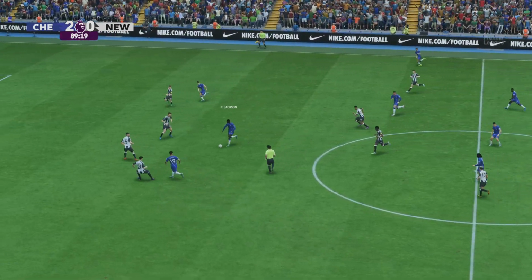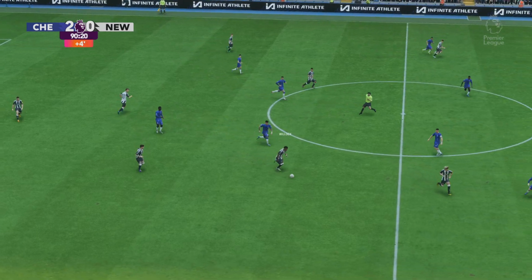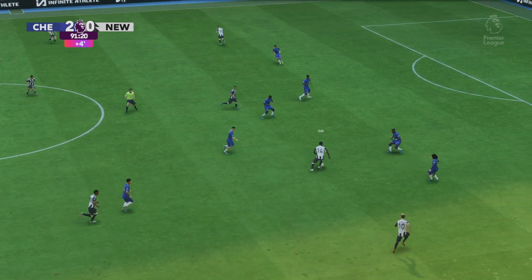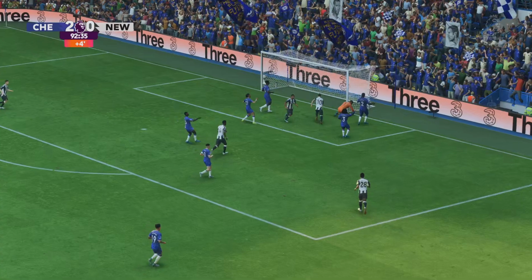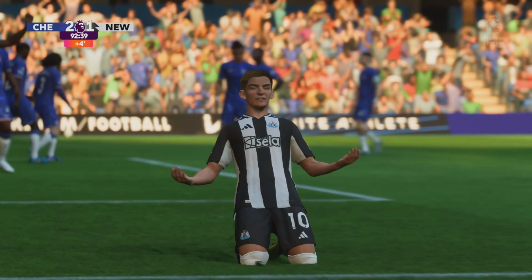Fernandez. Isak. Good ball in behind. It's in. Now have they got the belief and the time to get another?